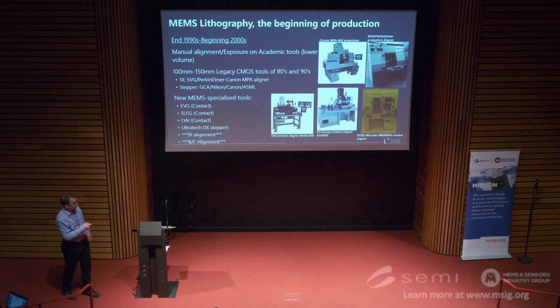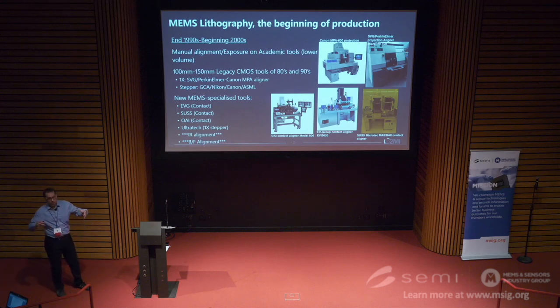So those are tools that were used in the late 80s, beginning of 90s in the CMOS industry, that were used for MEMS fabrication. Also, new MEMS specialized tools, I would say, were emerging. Most of them were actually R&D tools that were adding an add-on for automation more and more at the beginning of the 2000s, late 90s. So that's how it began.